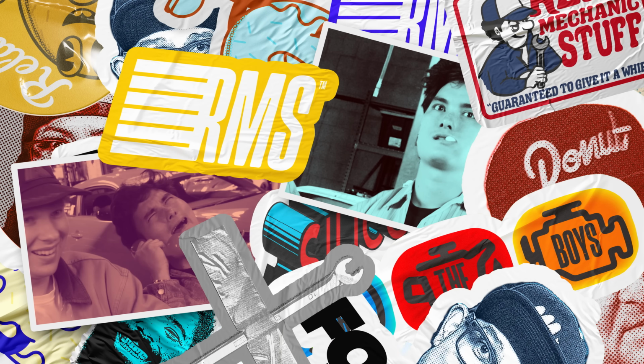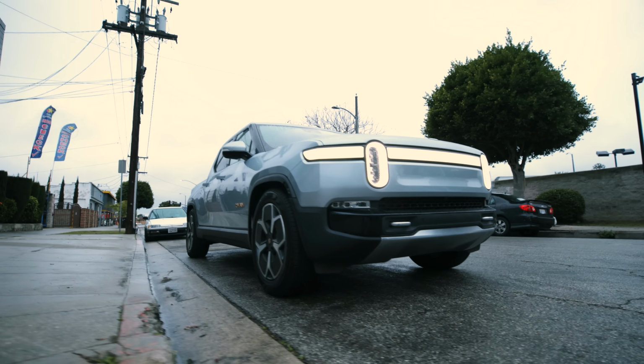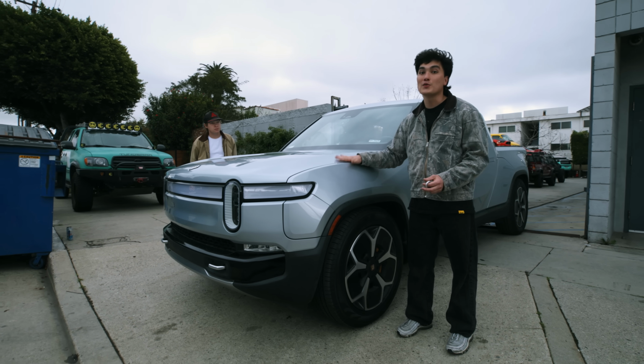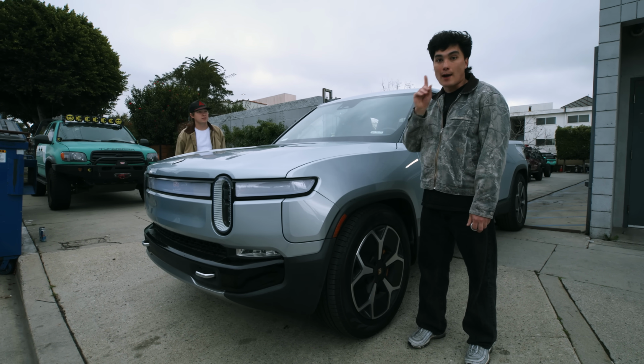Next up, we got this here Rivian R1T. Now, this was the first electric pickup truck to hit American streets, even before the Cybertruck, the Hummer EV, or the Ford Lightning. So, this was your only option, and to be honest, it's not bad. Then why are we talking about it? I will tell you. But besides being electric, there's a pretty big difference between this and most pickup trucks.